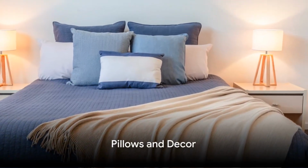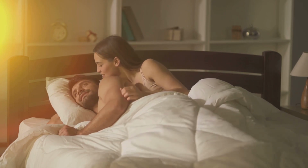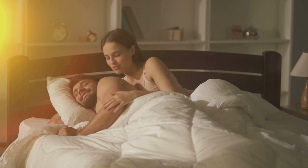Now, onto pillows. Pillows are not just for supporting your head, they are also key players in the layering game. Adding decorative pillows of different shapes and sizes can instantly elevate the coziness factor of your bed.